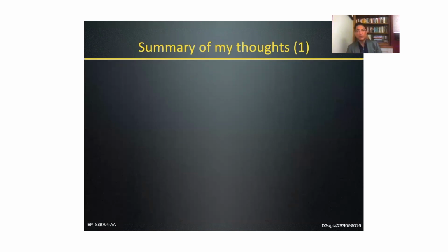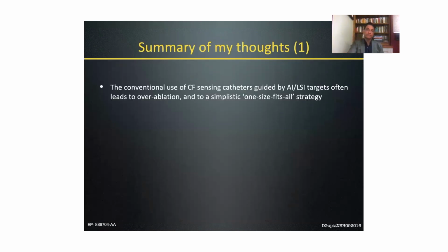So to summarize, what are my thoughts about this catheter? First of all, I believe that if you use conventional contact force sensing catheters conventionally, you will be almost certainly over-ablating, because you will be targeting ablation index or LSI targets. And also, it'll lead to a very simplistic one-size-fits-all strategy. You're not taking into equation the effect you're having on the tissue, which can be very variable from person to person, but also within the same patient from one lesion to the other.